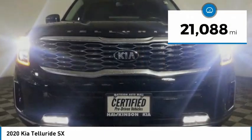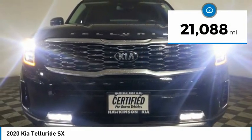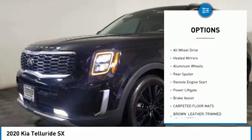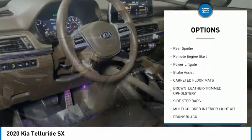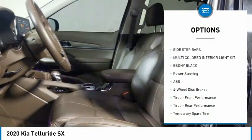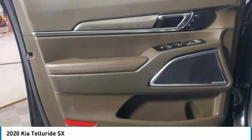This vehicle has less than 25,000 miles. Here are some of this vehicle's great options: tire pressure monitor, panoramic roof, blind spot monitor, all-wheel drive, heated mirrors, aluminum wheels, rear spoiler, remote engine start, power lift gate, brake assist.